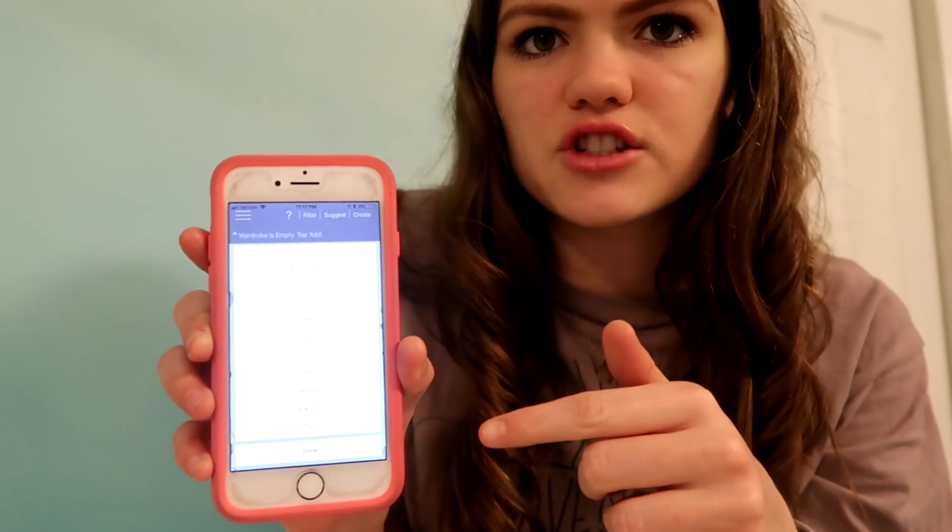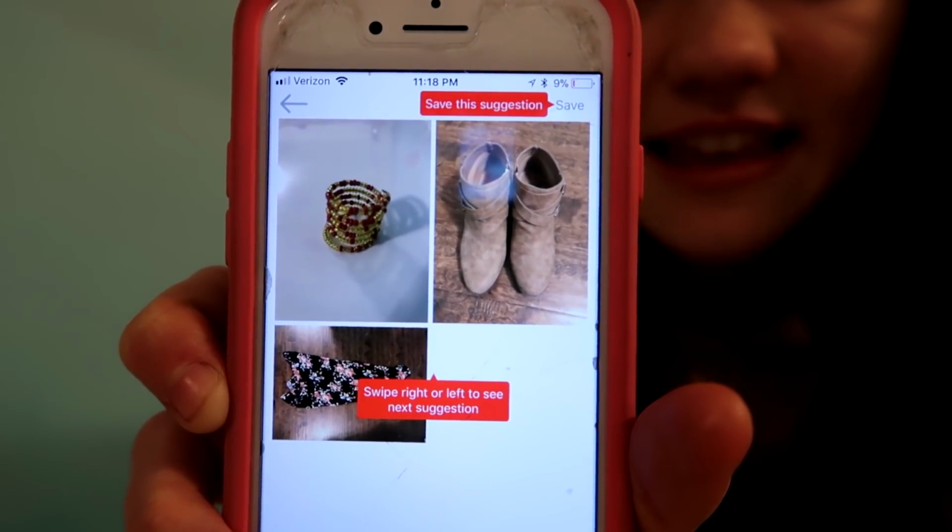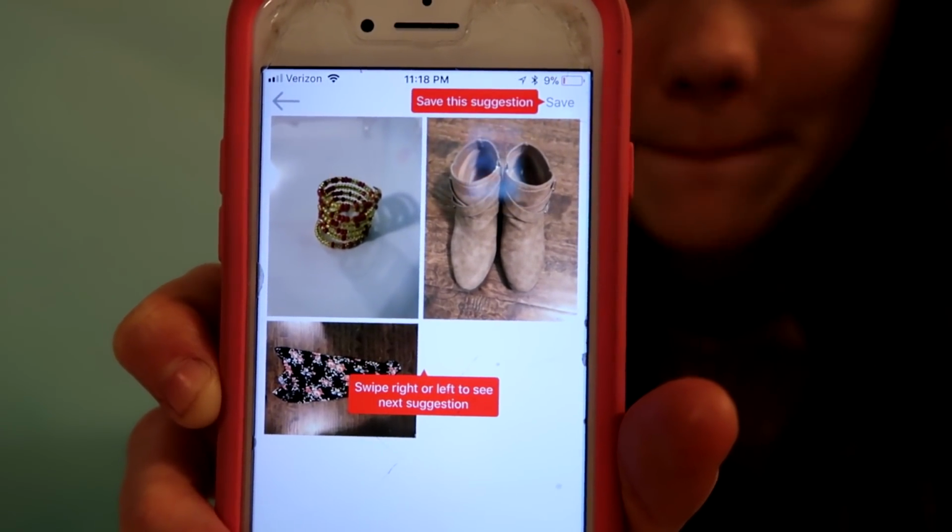So I just clicked the button suggest outfit, and now I have to pick a category of things that I want for my outfit tomorrow. I'm gonna choose accessories, church shoes, and a dress. All right guys, this is the thing that they picked out for me.